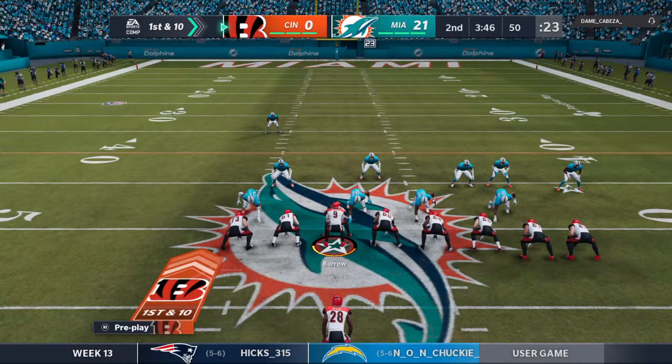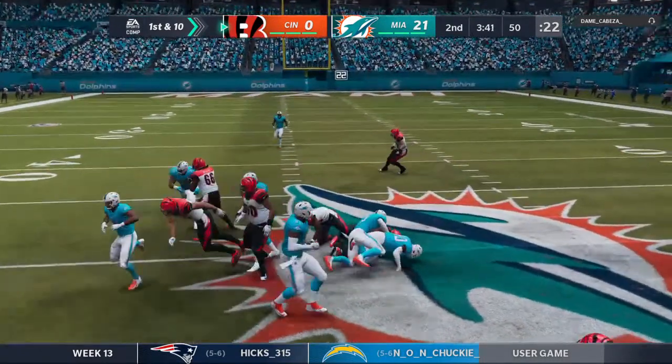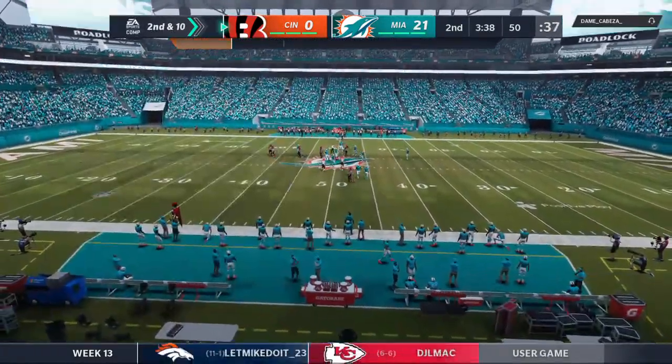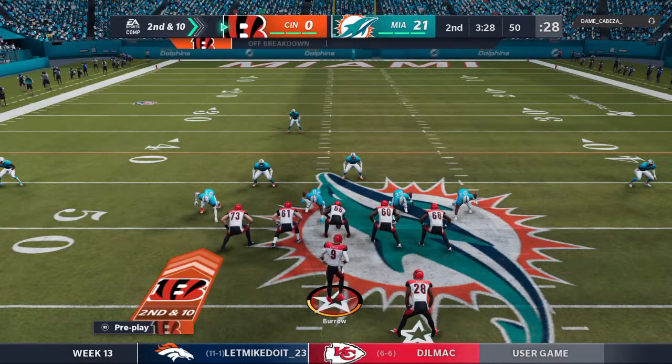But when you're dealing with a fullback, it's hard to knock him backwards. Mixon with a first down carry. And boy, this defense again really making things tough on him as they stop him for no gain. Van Noy on the tackle. No gain on the play.